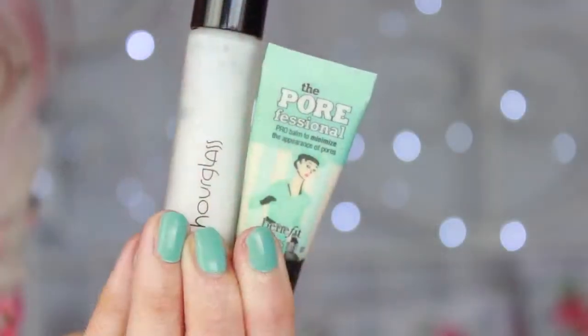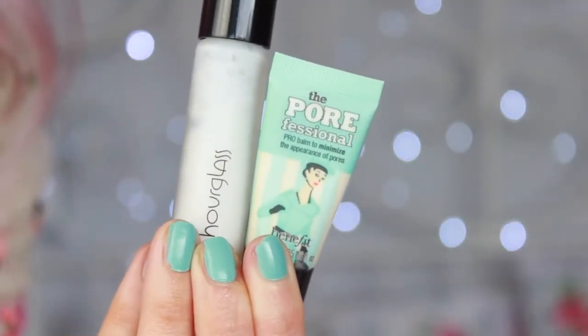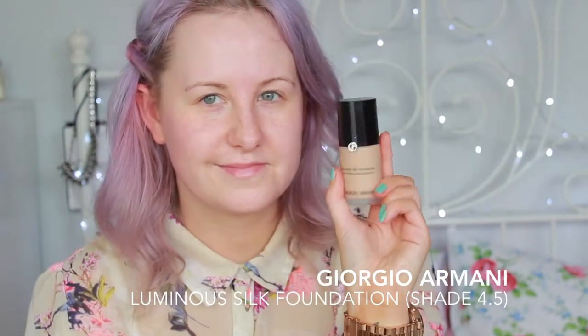So I'm going to start off with priming, and I'm going for the Hourglass Mineral Veil Primer. This is a very lightweight primer, feels like there's nothing on your skin. And then I'm going to follow up with a little bit of Benefit, the Pore-Fessional, just over my nose, because I actually hate it anywhere else on my face, but it's good for reducing the pores.